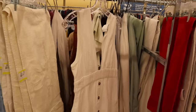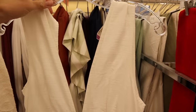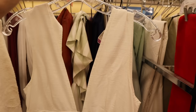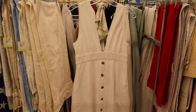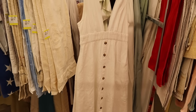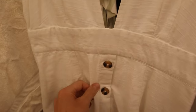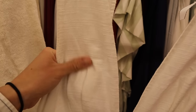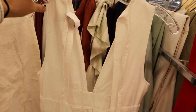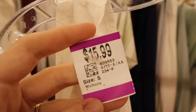I feel like Sophia Richie definitely would have worn something like this on her wedding weekend. Those were kind of like the explosion of her new style, quiet luxury. Loving the deep V and loving these buttons. Also, this linen material is everything. And the back is so cute as well. Unfortunately, it's a small, so I don't think it would fit me.